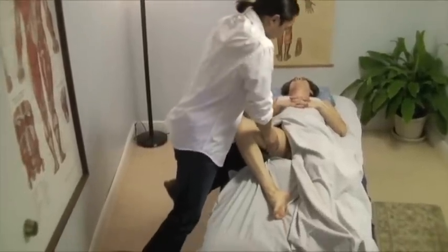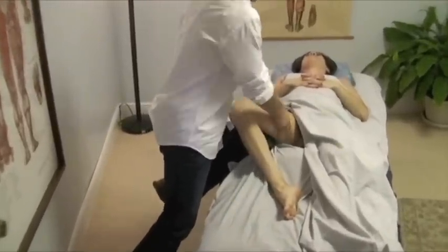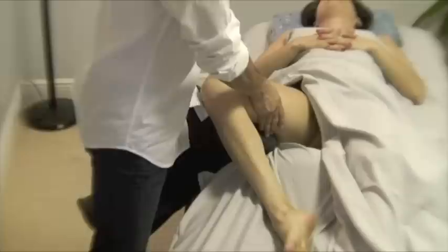Now, I know from experience in working with many lower back herniations that we have a timeline here that we can expect.